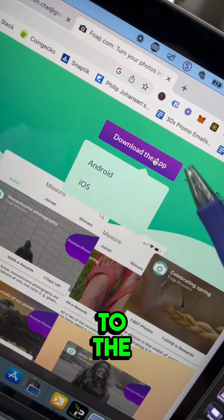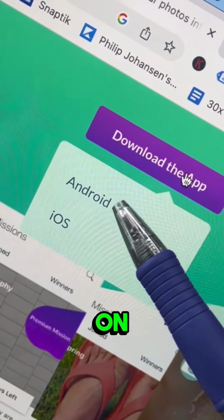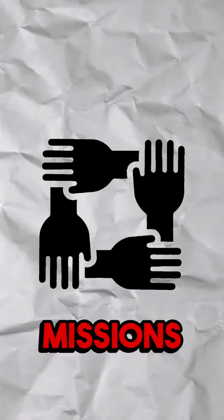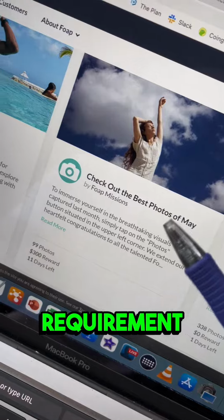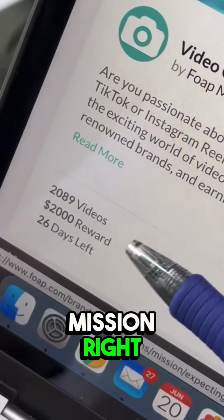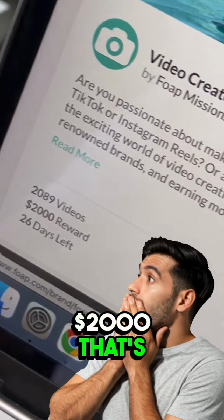Next thing you want to do is come to the right hand side and download the app, and you can do that on the Android or the iOS. Now once on the app, you can take part in something called missions, and each mission has a different requirement. Now check out this mission. You can make $300 here if you win this mission, and this mission right here, you can win $2,000. That's pretty darn cool, right?